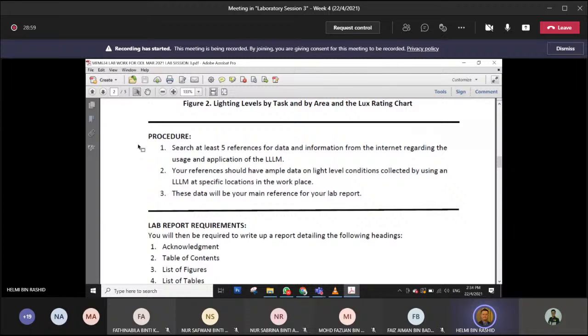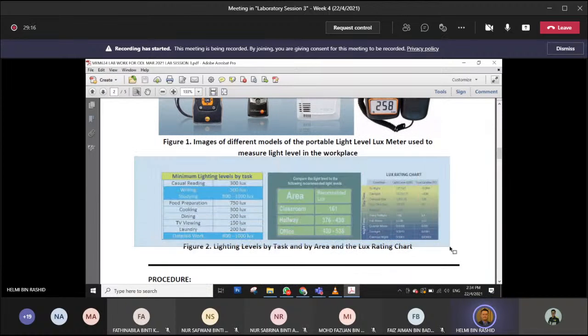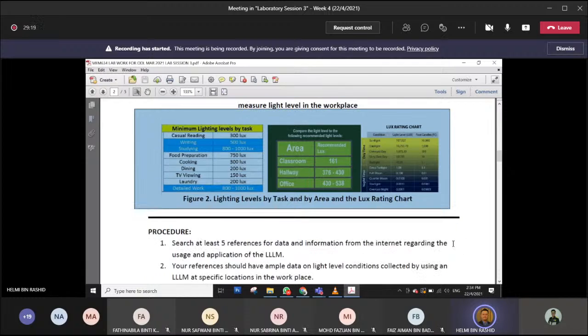The procedure is the same thing, but with different equipment. Search at least 5 references, and I do believe you will be having more than 5. Putting the picture, you are referring to someone, right? Then you have 2 journals, so you already have 3. And maybe a few ranges, so maybe you have 4 or 5. And other things that you refer to complete your report, maybe you'll have 7 or 8 references.